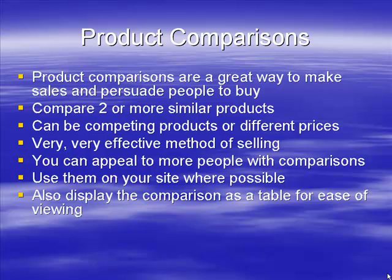One thing you can do as well to add a bit of value is you can do a comparison table where you compare the features. So you may say it's got 4 buttons, this model's got 4 buttons, this has got 3, this has got 7, things like that. And that can work very well.